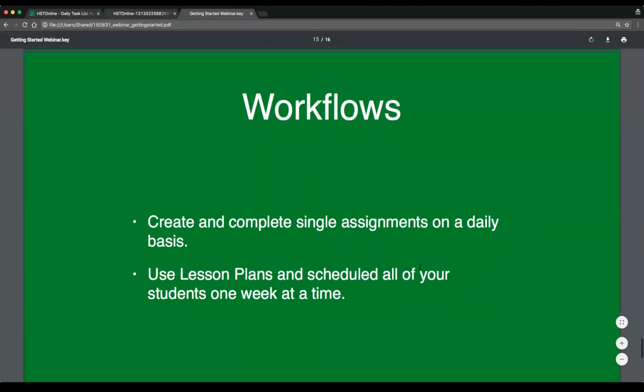So, to recap here and talk about workflows, we mentioned these as we were going, but you can absolutely create and complete single assignments on a daily basis, right? And a lot of folks do just that. They'll go in the morning, create their assignments, and then go in at the end of the day and mark things complete. Or, like I mentioned earlier, you could go in at the end of the day and just retroactively put in all the assignments that you did that day. And that works great as well.